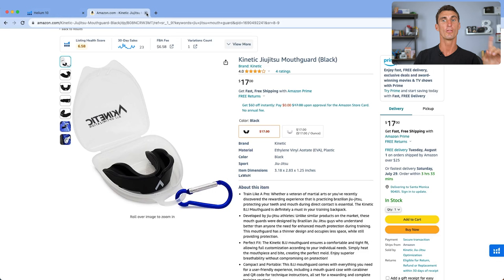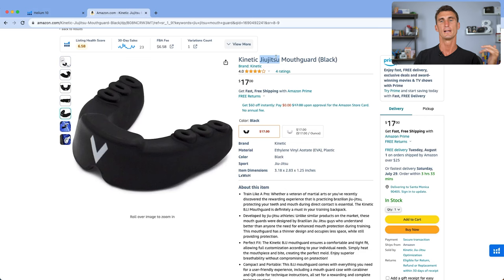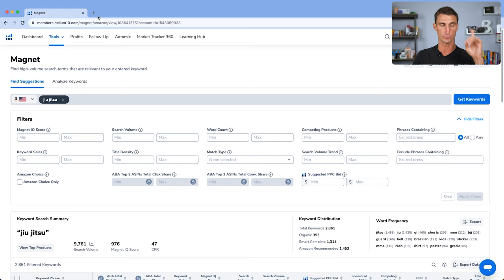Though I do think with better branding, better everything, we could get this up to $1,000, $2,000 in sales a month. As you can see, their title is terrible. Their images are terrible. And they're still making $400 a month. That's something. So as a first product, this might be a winner. I'm gonna count that as the first product right there, jujitsu mouth guard.